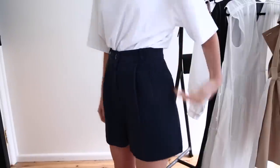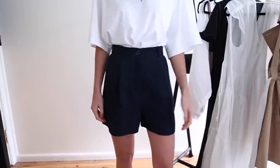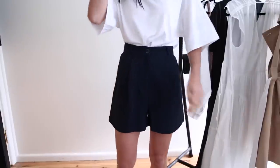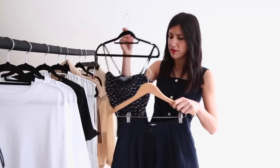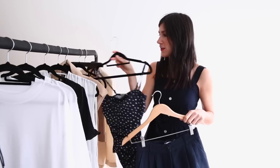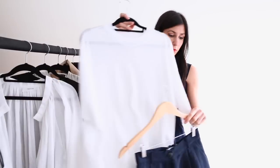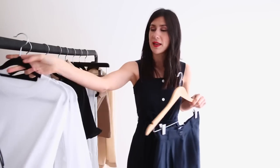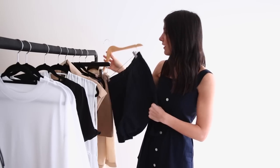They're just super flattering. They're cinched in at the waist and then they have a wider leg. And for me, movement is definitely key when it comes to shorts like this. They're very, very comfortable and really easy for the holiday. I mean, you could easily pair it with that swimsuit and you've got a full outfit there. Or else you could pair it with a simple tee, or you could pair it with that blouse that I mentioned. But it's just one of those go-to pieces that goes with everything.